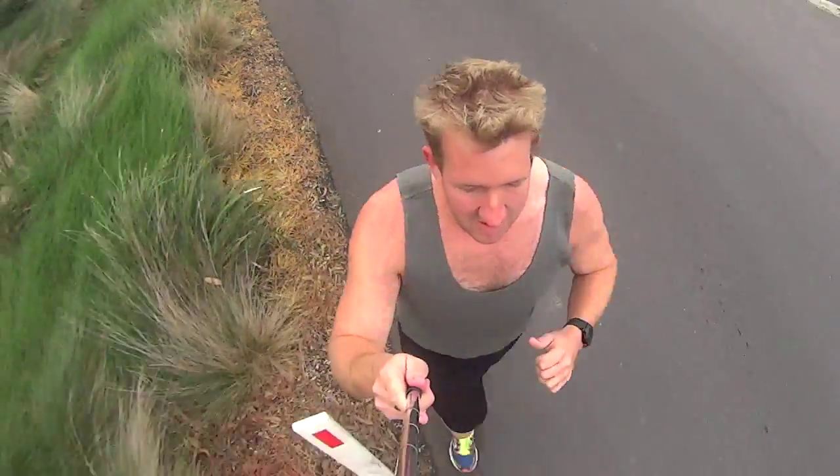So I'm doing a 1.5k warm up, so it should eliminate the big hill, so I'm not busting my gut at the very start, and end up ruining the rest of the run for me.